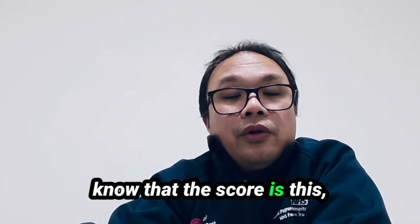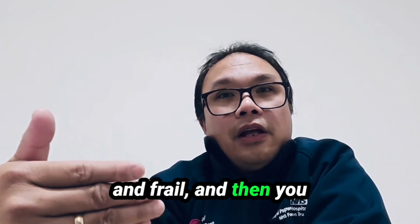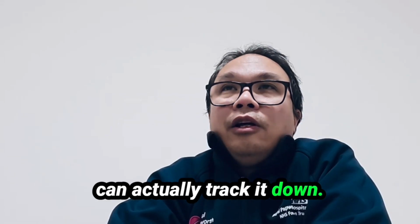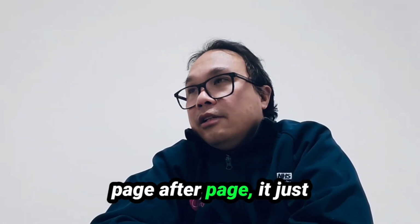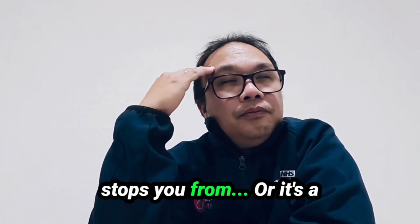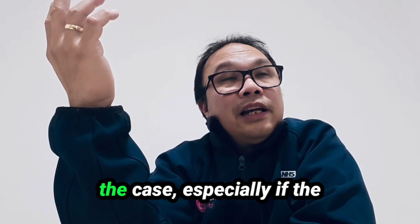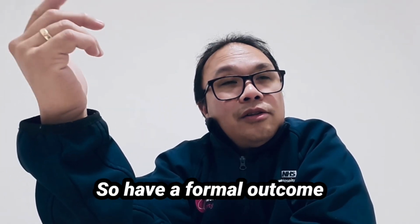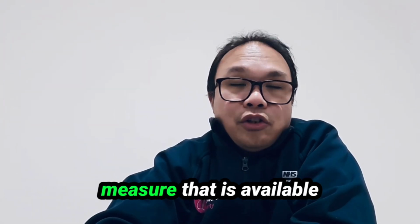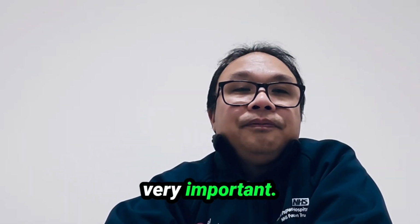You know that the score is this, the patient's needing one person and is frail, and then you can actually track it down. Because if you have notes and you go looking back page after page, it's a boundary, or a stumbling block, for you to understand the case, especially if the case is going to be passed on to another colleague. So have a formal outcome measure that is available for people to access. So that's really very important.